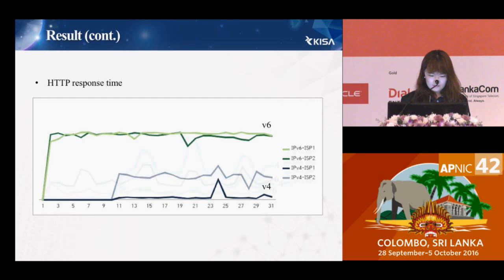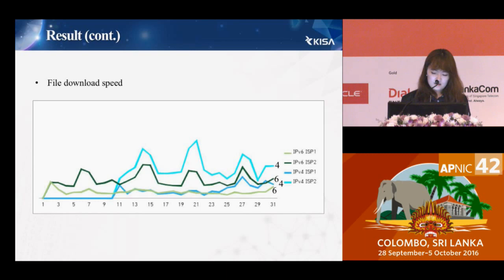And for me, the interesting thing was that for download speed of files, they were a bit similar. Connections on ISP2 showed better download speed regardless of V4 or V6, while ISP1 showed comparatively worse speed. But in the graph, you can see that for ISP1, V4 and V6 download speeds were very similar to each other, but for ISP2, there is some difference.